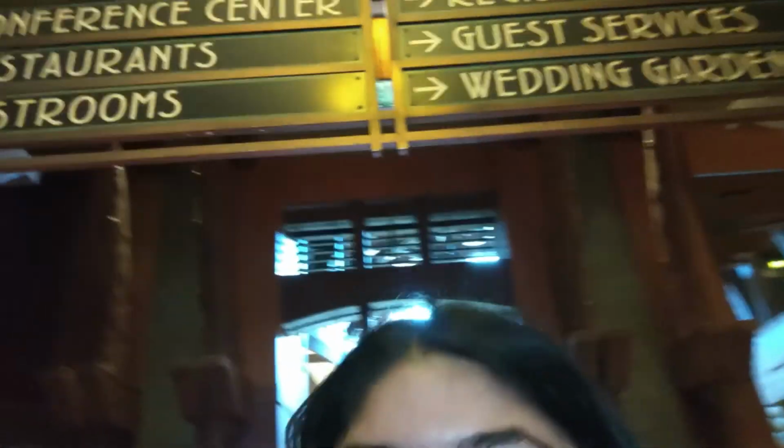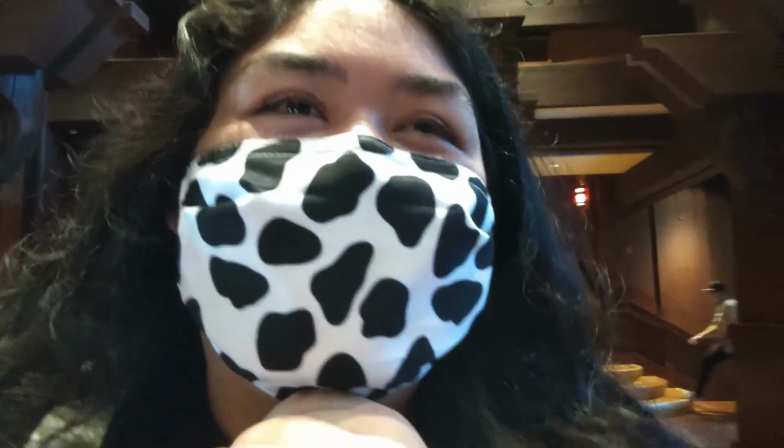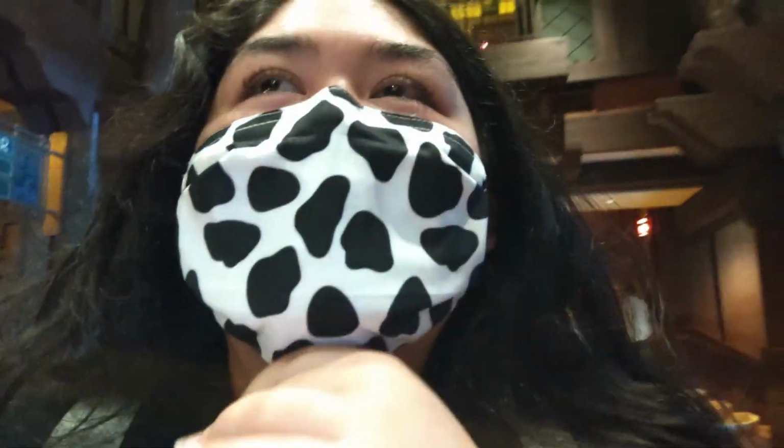Oh my goodness. It's like even more magical. We don't even know where our room is, so I have no clue what we're doing. We got a partial park view, so we'll see what that's like. And honestly, I think there might be a surprise in the room.